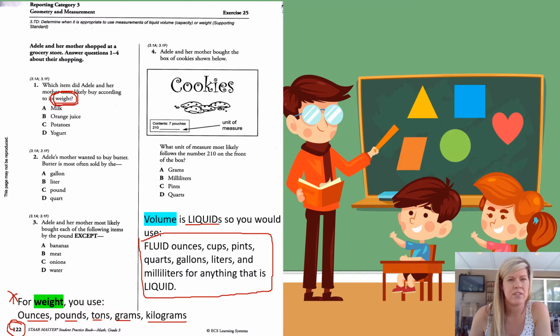So now I'm going to look at my answer choices. Milk, well, I know that milk is a liquid, so that would be volume, not weight. Orange juice. That's another liquid, so we can eliminate that. Potatoes, no, that's not a liquid, so I'm going to leave that. Yogurt, it's not really a liquid, but if you go to the grocery store, are you going to have to weigh it before you purchase it? Or is the cashier going to have to weigh it on a scale before she rings you up? No, because yogurt already comes in a pre-packaged container.